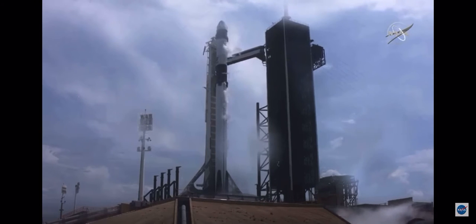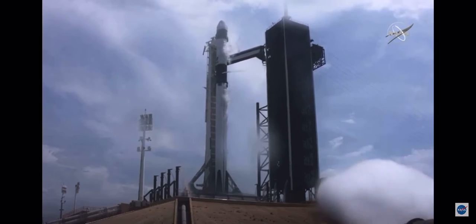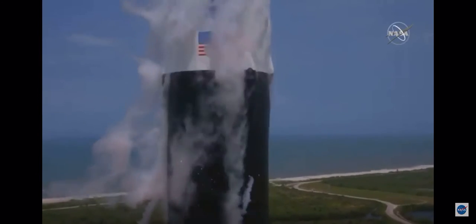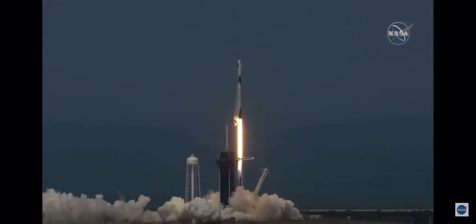10, 9, 8, 7, 6, 5, 4, 3, 2, 1, 0. Ignition. Liftoff of the Falcon 9 and Crew Dragon. Go NASA, go SpaceX, Godspeed, Bob and Doug.